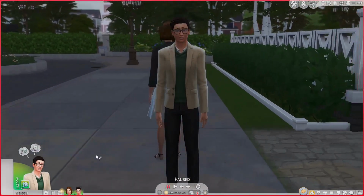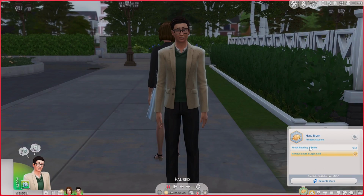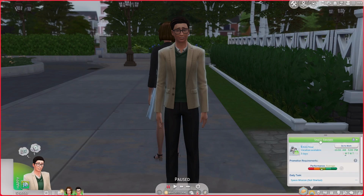Next up is her husband, Dimitri. And for his aspiration, he wants to be a nerd brain. He just loves learning. I think that's where Logan gets his thirst for knowledge from, is from his dad. For his career, he works as a space ranger, which is level 10 of the astronaut career, maybe? I don't know, I've never really actually played that one that much.